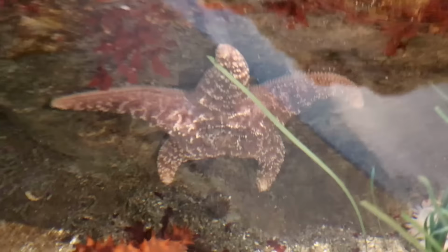Oh, let's keep exploring. Look at this. Now we're at the touch pool. We can actually feel some of these creatures. Oh, you see this sea anemone? Ooh, poke, poke. Ooh, he's really gushy. And these giant starfish, they're all piled up. Ooh, wow. Those feel really soft, but slimy and hard and kind of rocky.